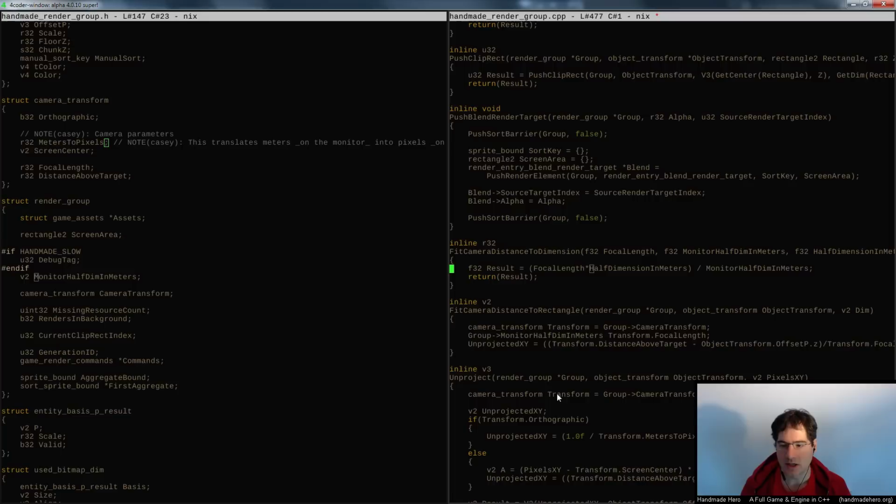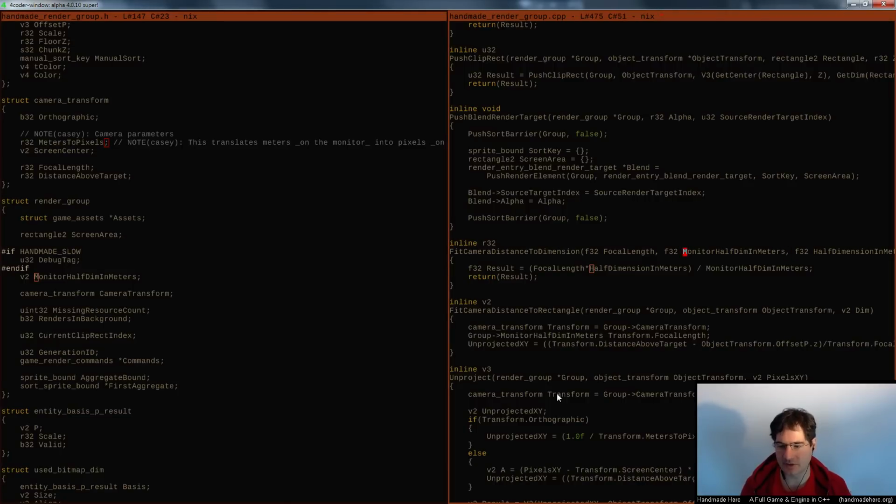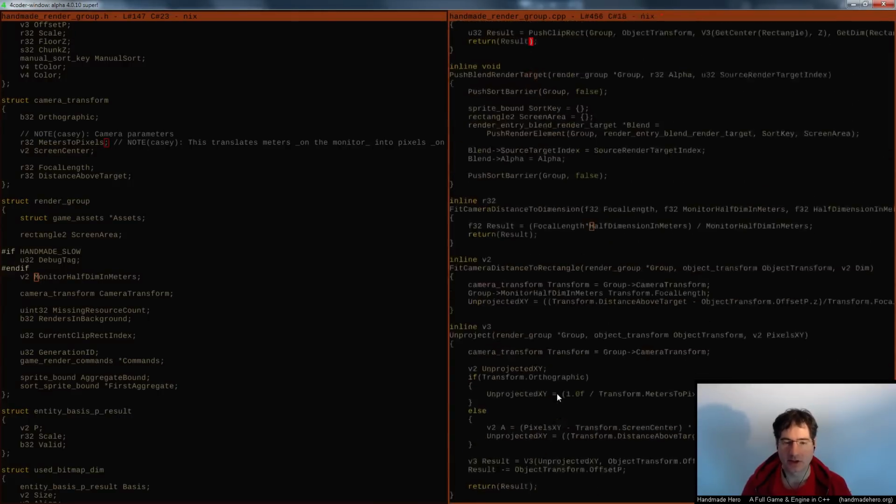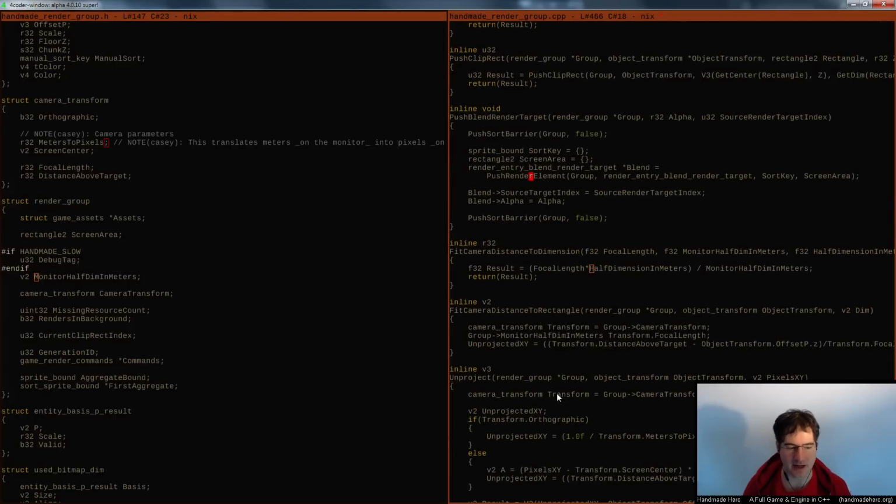So since this is all over the monitor half-dim in meters, that's good, because that way we're never going to divide by 0, because we know that the monitor cannot be 0. We should not be getting to this point if it is, right? So we could guard this, but I'm not going to. That's if you size the window all the way down to 0. I think we just don't want that to be allowed. If we allowed sizing of that nature, I think we would just not call the game render loop at all if we detected the monitor size of 0.